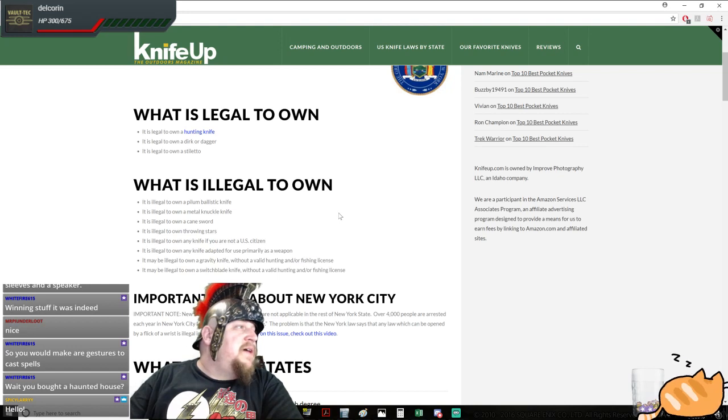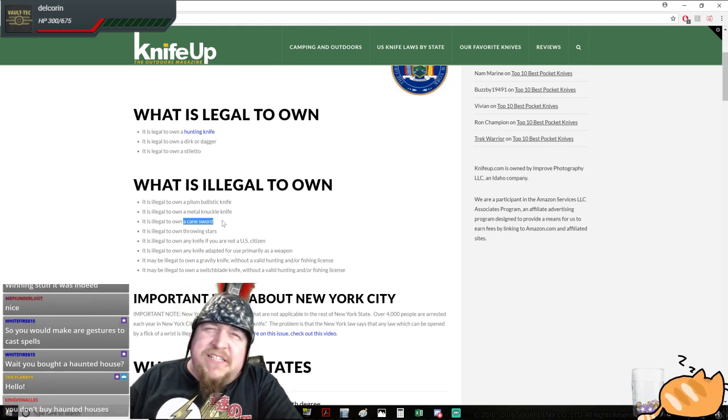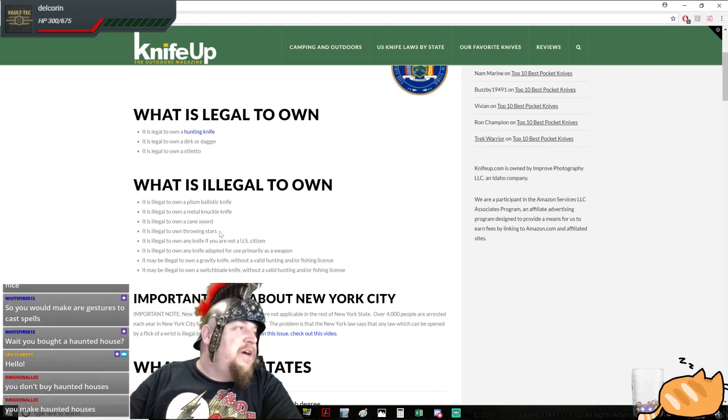A metal knuckle knife, a pilum ballistic. You know what, for a second, I thought that said an arcane sword, and I'm like, an arcane sword? What the heck? You cannot own a cane sword. You cannot own throwing stars.